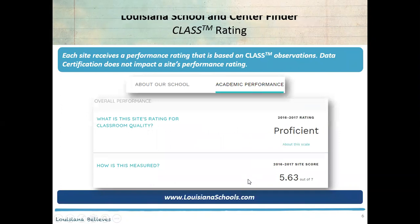So each site receives a performance rating that's based on class observations. Data certification does not impact a site's performance rating. So the process to evaluate observations, see whether you wanted to appeal them, make error corrections, all of that has already taken place. And so we are reviewing class scores now, making final determinations about scores, and then we will publish performance profiles with these ratings in the fall.